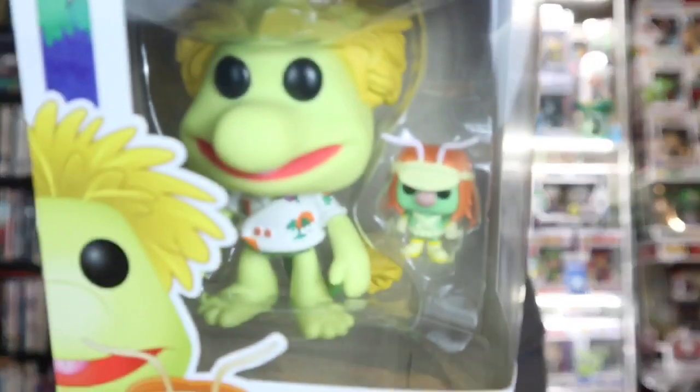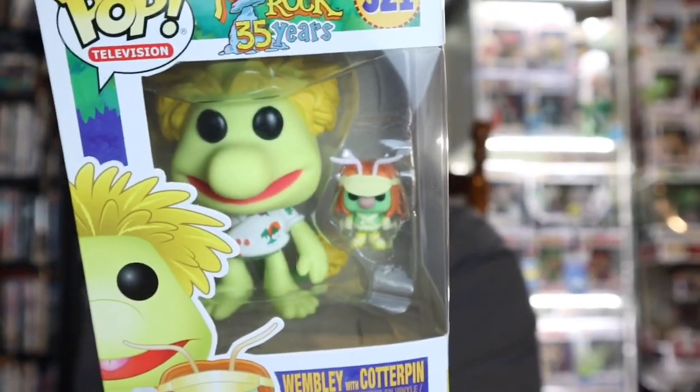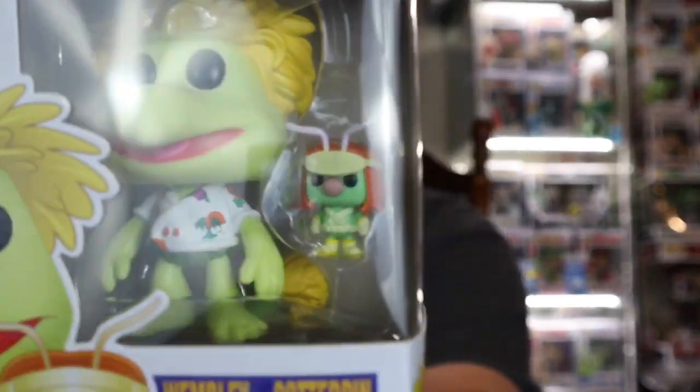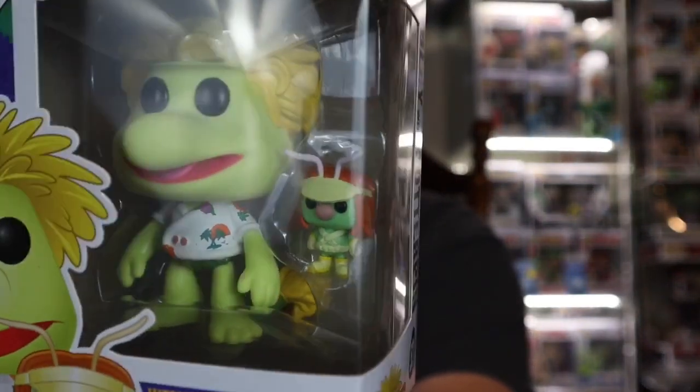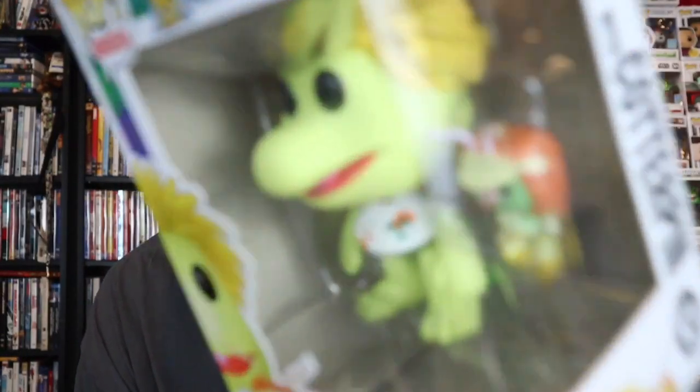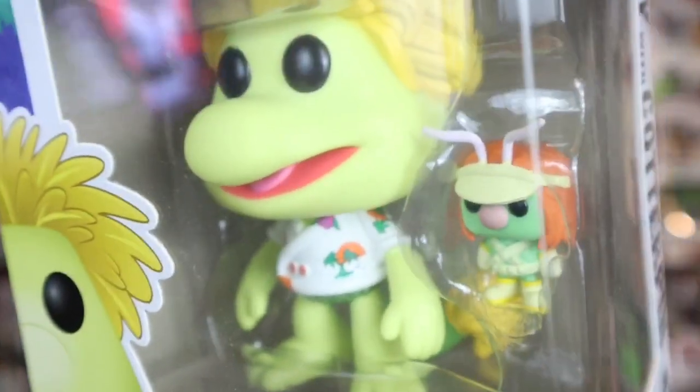All right, so next one up. Again, the person that had this set really took immaculate care of these. We have a Wembley Fraggle, and now this is a special one because it's coming with not just a Doozer, it is coming with Cotterpin. Cotterpin was more of a named Doozer in the show. You can see Cotterpin also had this cool little bike with her. So there's Cotterpin and Wembley. You may think I like him the best because he's got the Hawaiian shirt. Wembley Fraggle. Very cool.